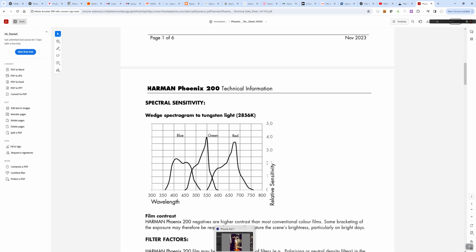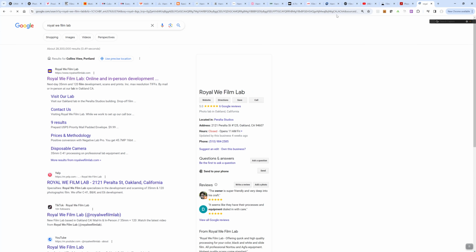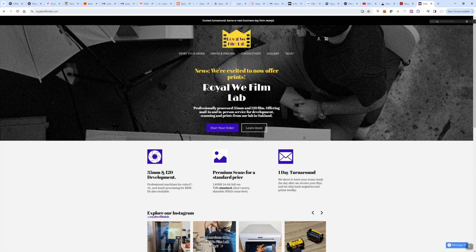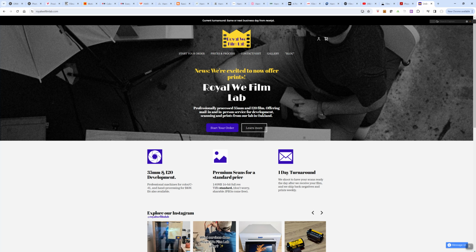So a little bit more about, well, I have three rolls of this. I've only shot one roll. So the film lab that reached out to me is Royal Wee Film Lab in Oakland. They gave me the three rolls of film, and they also did the development and the scanning on a Noritsu, and also made some prints.